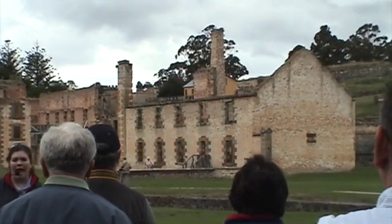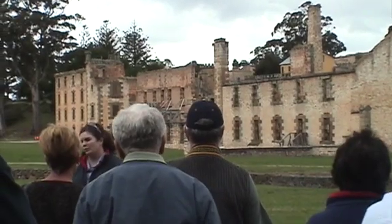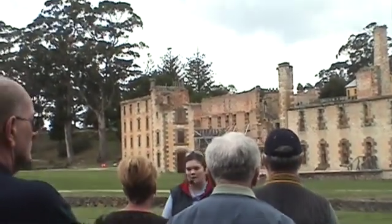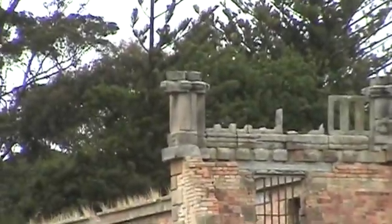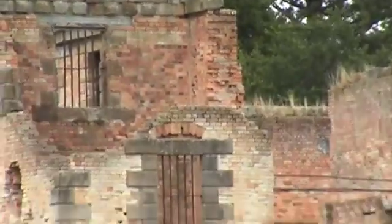Their main role is to maintain the security and the surveillance of the site, ensuring that these prisoners do not escape. Escapes did happen though. I'll tell you about those in a moment. Just imagine you're a military man and you came here to Port Arthur. You could be here from anywhere between a few months to about a year and a half was the longest.